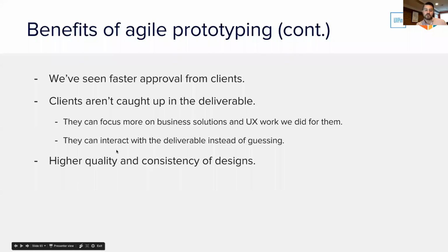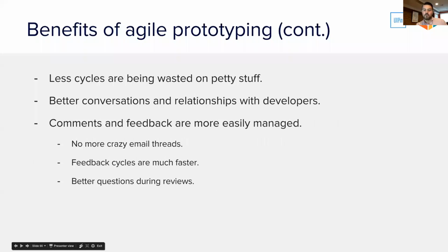We've also noticed that there's a higher quality and consistency of the designs due to this upfront clarity and having everybody on the team on board from the beginning. Overall, we're getting more and better work done with the same time that we have, since we're spending fewer cycles on the petty, wasted stuff. We're having better conversations with developers. They're taking more ownership of their product. And there's a greater level of understanding in the products that we're creating. They get it. They get the whole picture. And they're not just building that small piece that they were told to build.